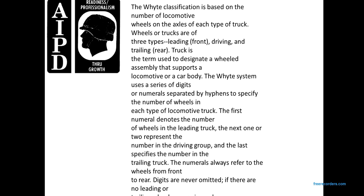The first numeral denotes the number of wheels in the leading truck. The next one or two represent the number of wheels in the driving group. The last specifies the number of wheels in the trailing truck. The numbering always refers to the wheels from front to rear. Digits are omitted if there are no leading or trailing wheels in use.